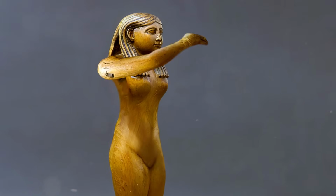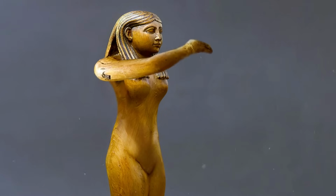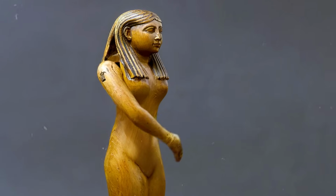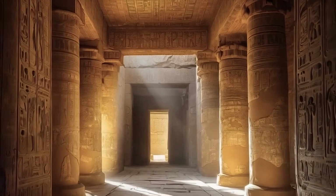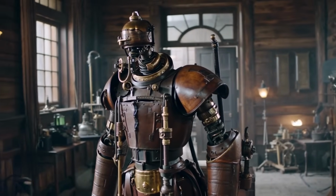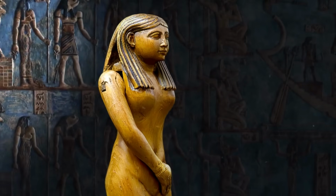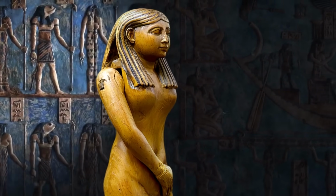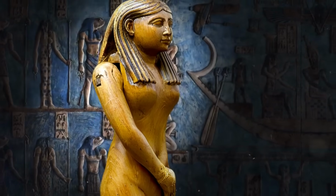When activated, the system made her hand raise and lower, an engineering marvel from over 3,000 years ago. The statue was created during Egypt's Middle Kingdom, around 1800 BCE, and is often compared to 19th century automata due to its advanced design. It's believed the statue was used in religious ceremonies, symbolizing Hathor's role in dance and music.